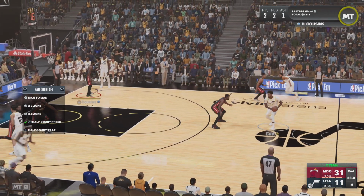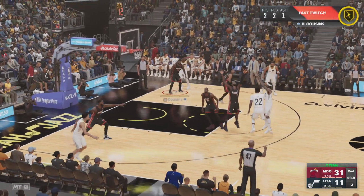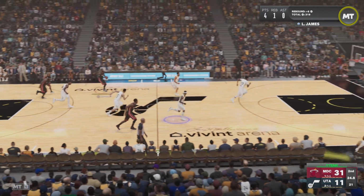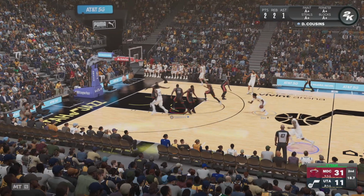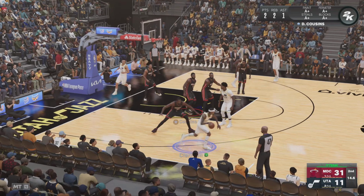Here's Horton Tucker. Fires the 3. A shot by Clarkson, no good. Here's Miami now. They're on a 19-7 run. Gay with it. Still getting warmed up offensively. No scoring hit from him.